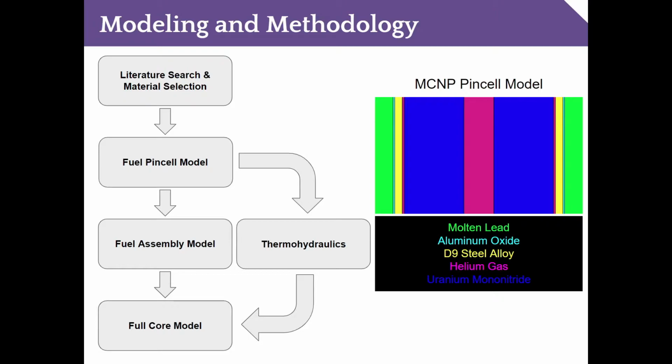To begin the first iteration of our design, we performed a literature search focusing on the ALFRED and European lead-cooled fast reactors. We also examined the Westinghouse reactor for the steel alloy they used in their fuel cladding. We developed a pin cell model to act as a proof of concept, then expanded to a full fuel rod to act as the basis for our thermohydraulic calculations. We established a fuel assembly model and expanded into a full core model.